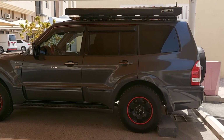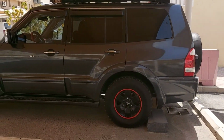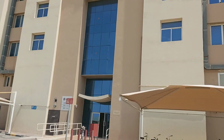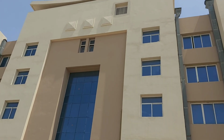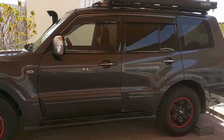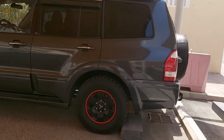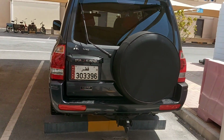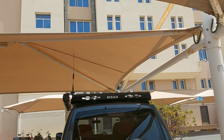So I got this parking area, guys, for my slots. I am living in this apartment hotel, guys. Fully furnished apartment. And my parking area here is with a line, and nobody can park in this slot except me, because this is allocated for me, this parking area with cover, with roof.